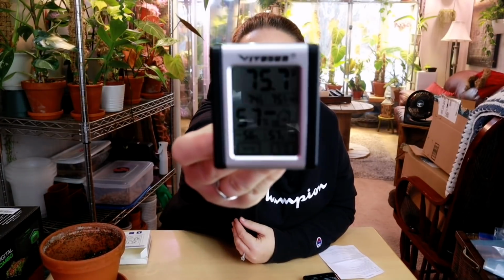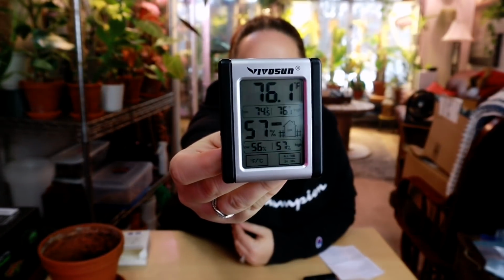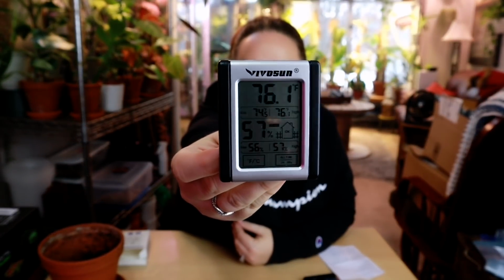Oh, this is so cool, guys. Now, I know some of you guys have one like this, but this is the first one that's this detailed that I've had, and I love this. It gives you great information. If you can see it, I'm not sure if it's gonna come off on screen or not.